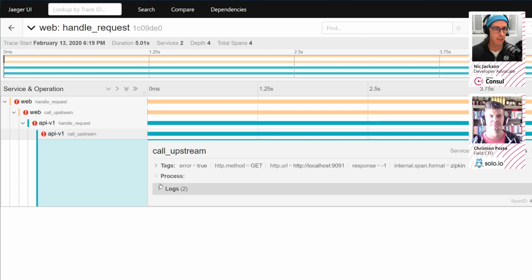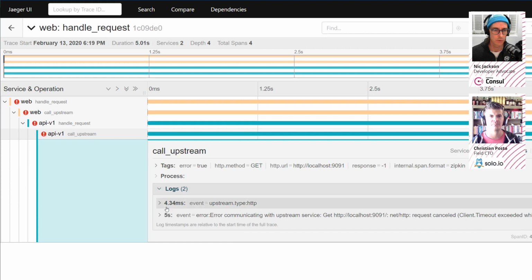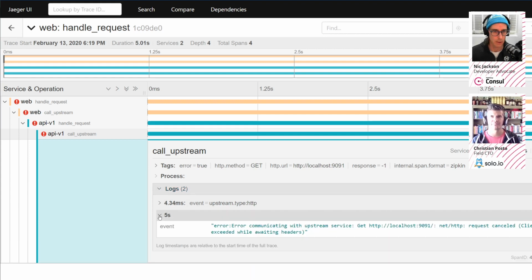So let me dig into this. I can see here that the call upstream is broken, and I know that the chain is API to payment service. So let's dig into those logs. What do we got going on here? So the tracing is telling me that error communicating with upstream service, net canceled, timeout waiting headers.